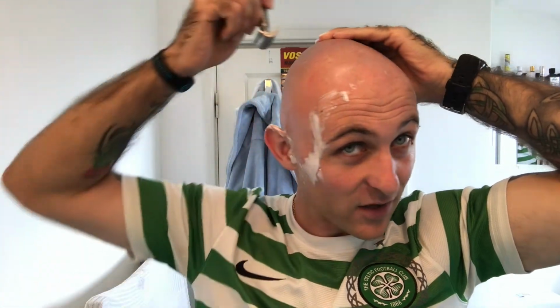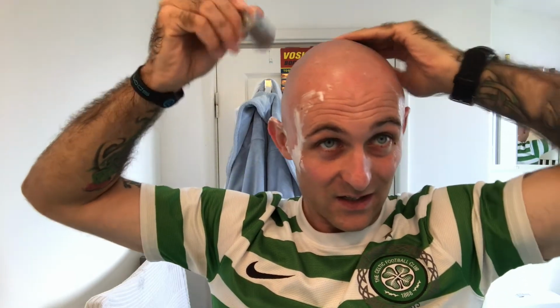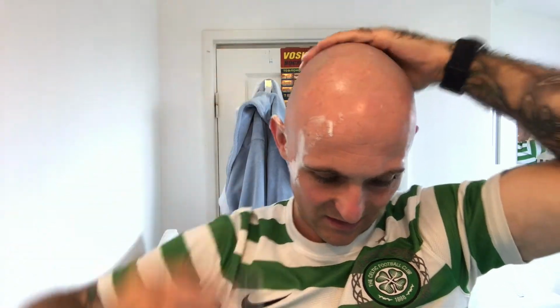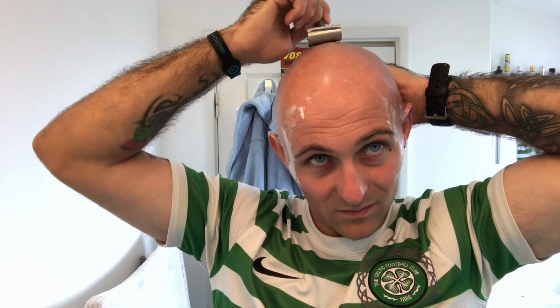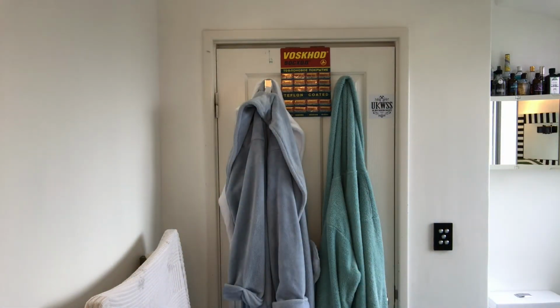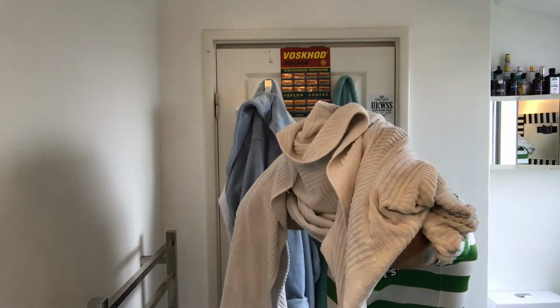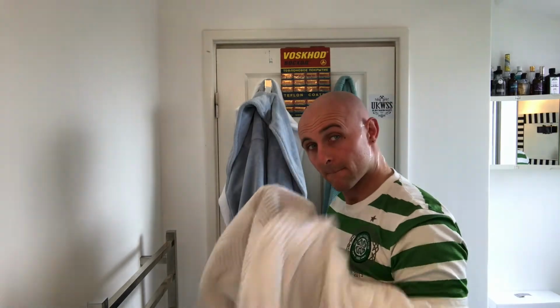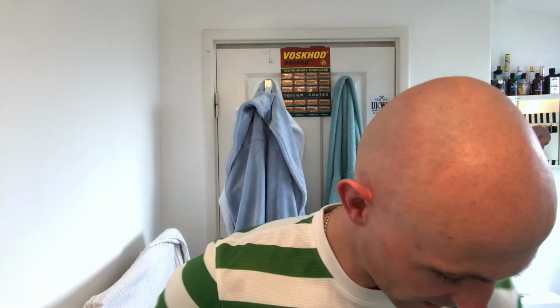I'm just getting super close because I'm going to have a couple of days where I won't be shaving, I think. Just to let my skin rest a bit, not so much on my head. Yeah, that's super close. Super, super close. Yeah, that's amazing. Absolutely amazing shape.